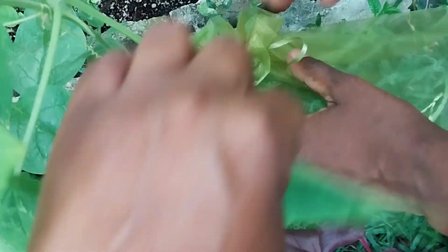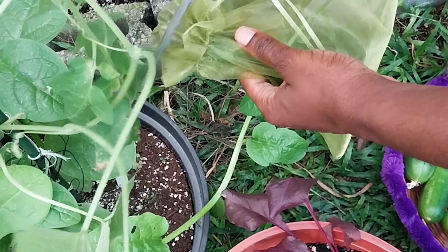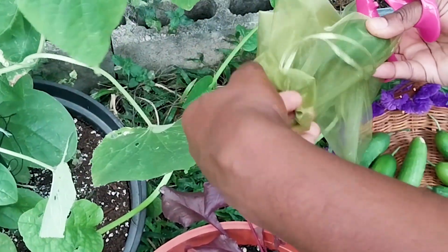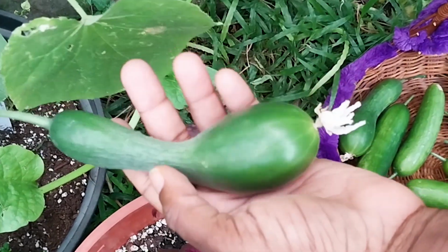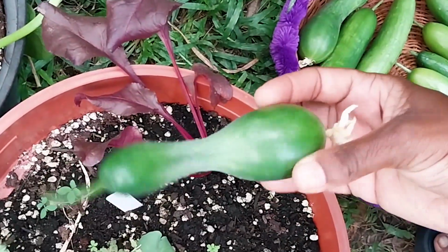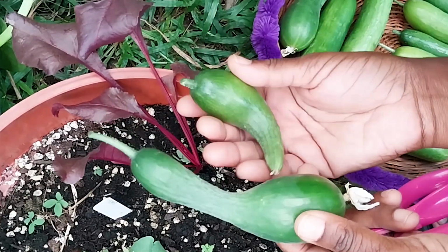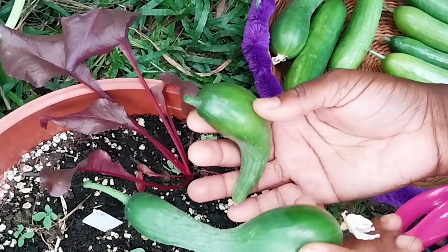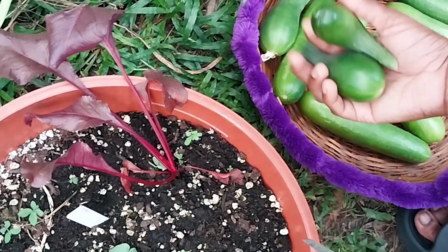All right, we do have one other one here. It's a bit deformed as well. The size is a bit different from this one, and the shape. So they're producing in all types of shapes and sizes. All right, so this is just awesome.